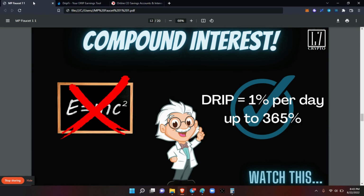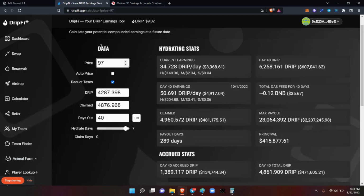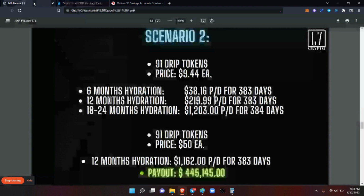Give rent away. So like we said, we're not even worried about EXMC². We're going by drip, 1% a day up to 365%. And we just went over this scenario here. And we went, well, I didn't even do 50, but at $50, it was $445,000 a year. Oh, well, then I have to change all the numbers back. So we're not going to worry about that.